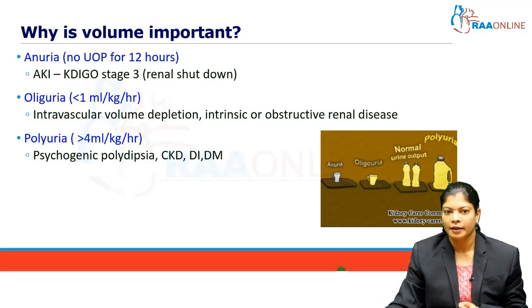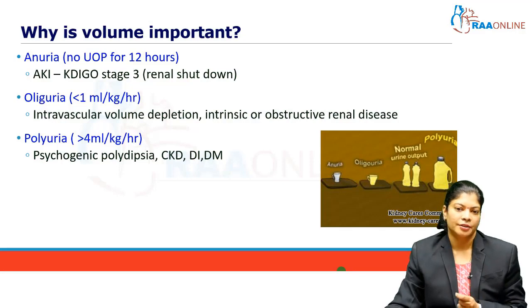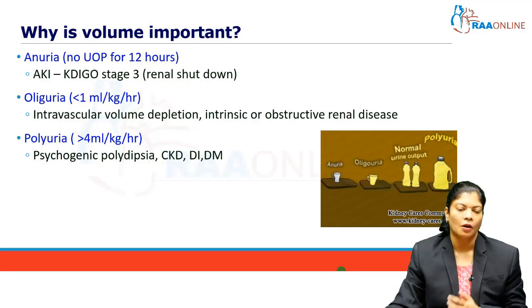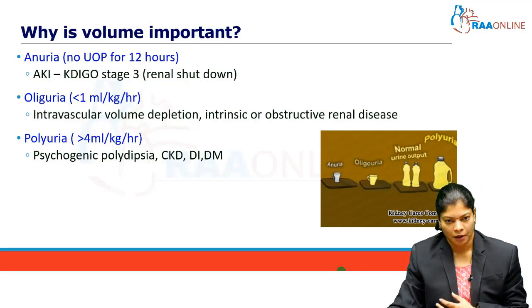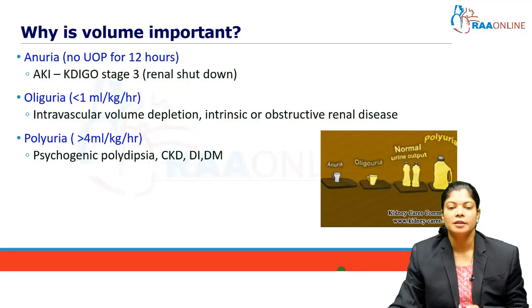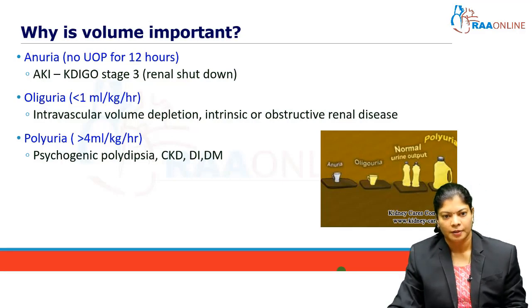And in AKI, KDIGO stage 3, this is considered as renal shutdown. Oliguria is when the urine is less than 1 ml per kg per hour. This is seen in patients who have intravascular volume depletion, intrinsic or obstructive renal disease. And polyuria is when the urine output is more than 4 ml per kg per hour, and it is seen in psychogenic polydipsia, chronic kidney disease, diabetes insipidus and diabetes mellitus.